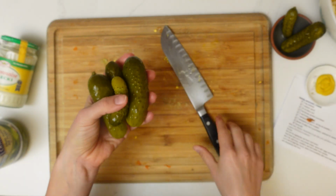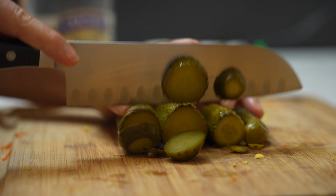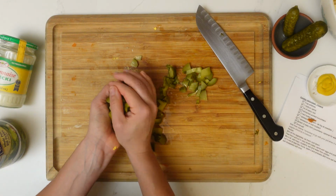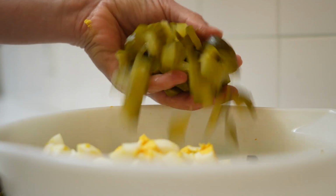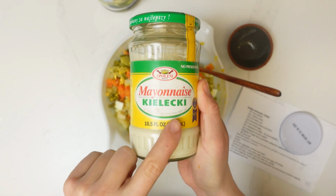And the second one is the brand of mayonnaise you use. So we have two biggest brands of mayonnaise in Poland. The first one is called Winiary, and it has a mild flavor. And the second one is Kielecki, which is more acidic.